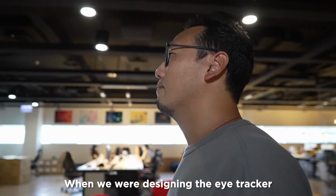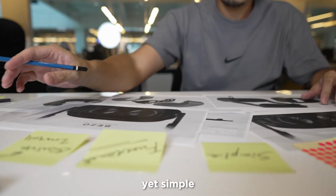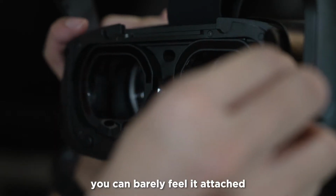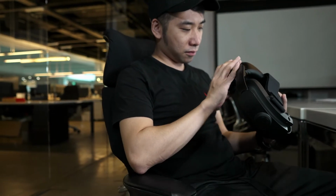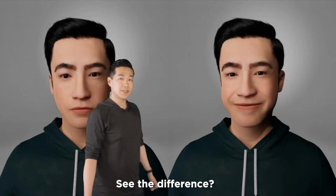When we were designing the eye tracker, our priority was to make it functional yet simple. It's a perfect example of form follows function. Simple as it looks, you can barely feel it attached. It fits the VIVE Focus 3 without impacting the balanced ergonomics. That's so cool. See the difference?